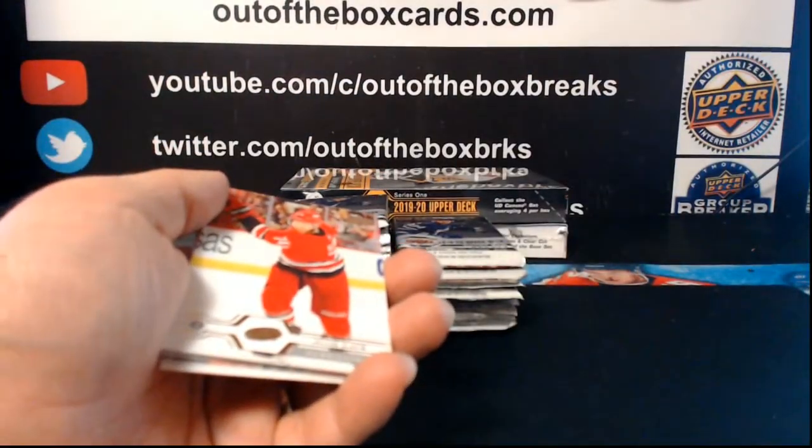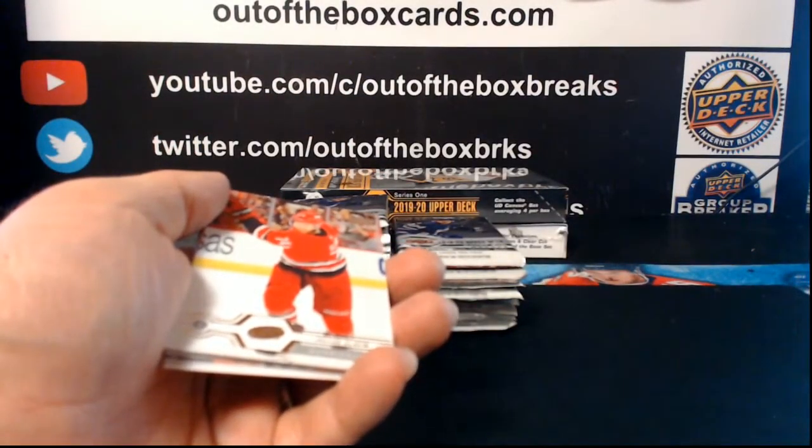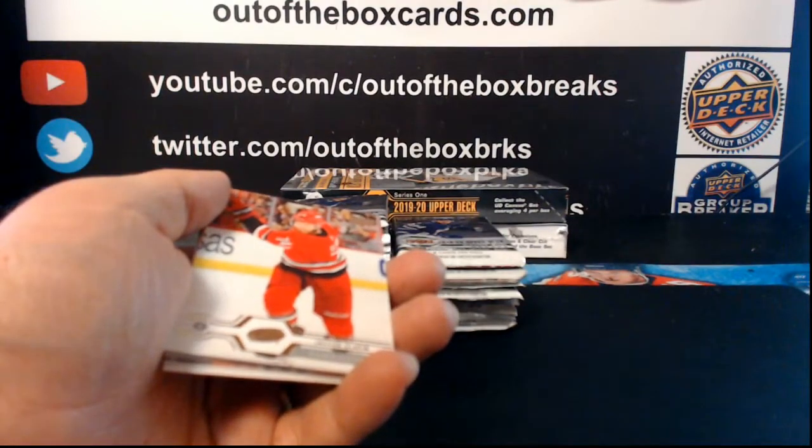We got a big 28 box mixer later, Billy, and then SPX case, SP Game Used case, and a baseball and a football break.